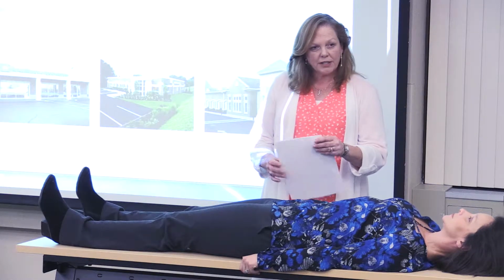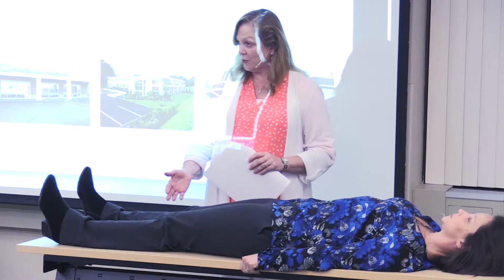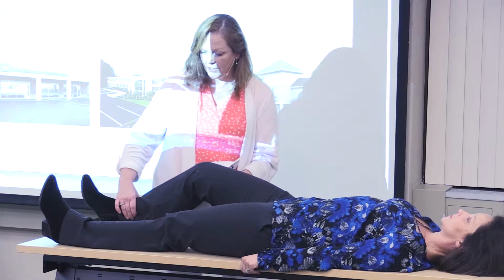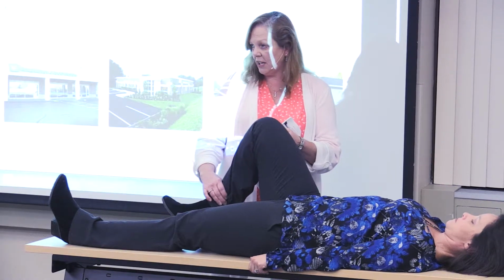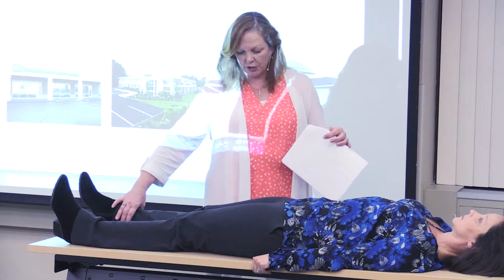The next one is called a heel slide. And the first few days, your hip is going to be pretty stiff, so it is going to feel good to do this. This is where you're just going to slide your heel up as far as you can. Looks really easy now. You might need some help with it the first few days. And then going down slow and controlled.